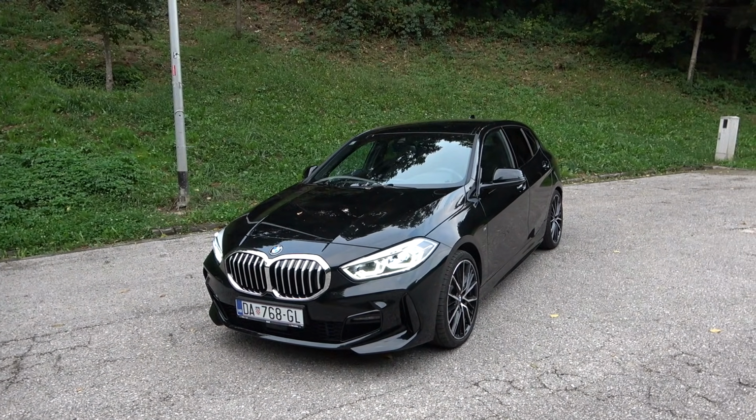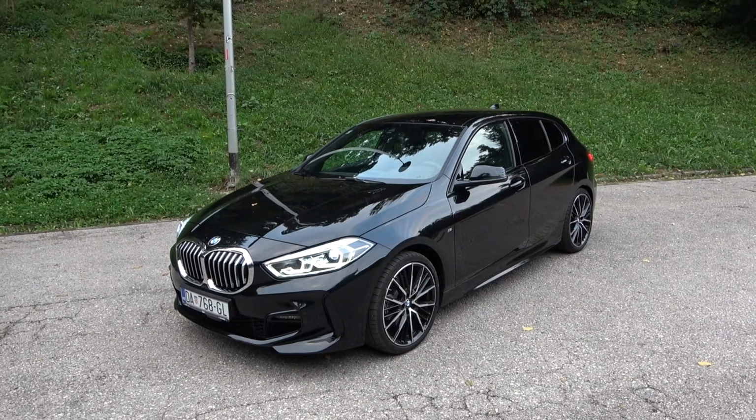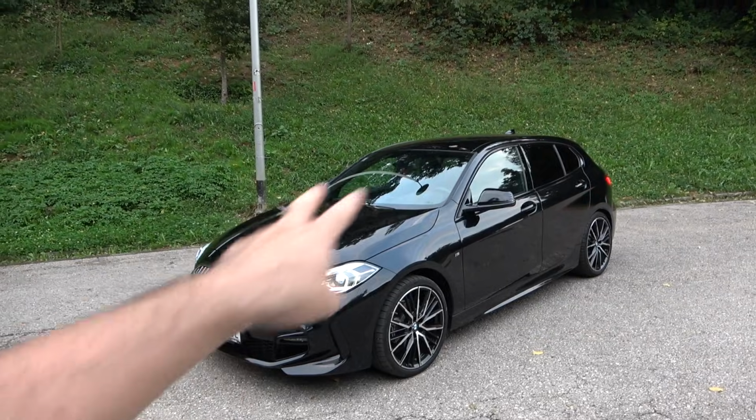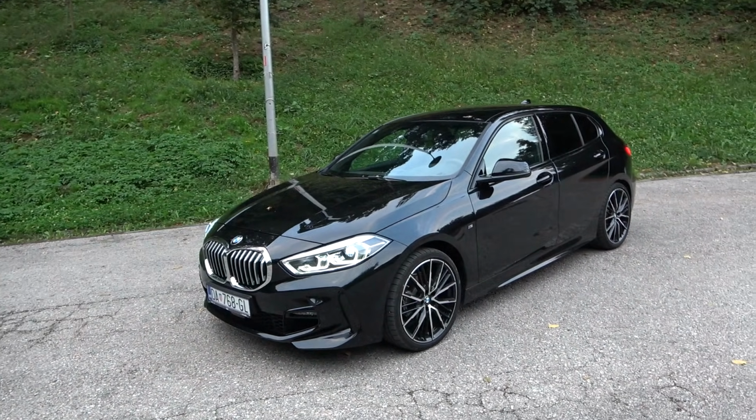This is the new generation, third generation model, and the big news is of course that it's got front wheel drive. So the whole new platform, FAAR platform, which means different layout, different styling of the car. So no more long hood, you have a different shape now.